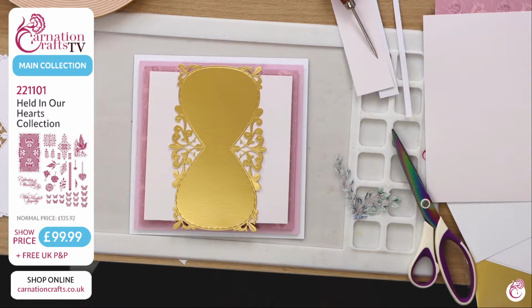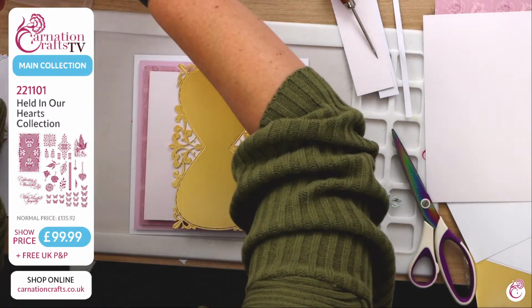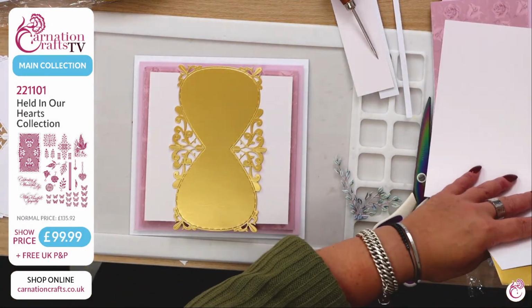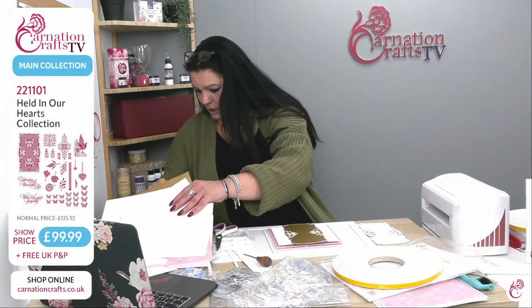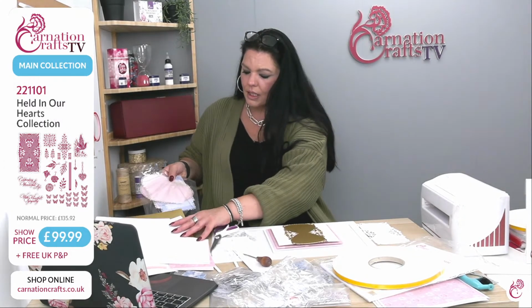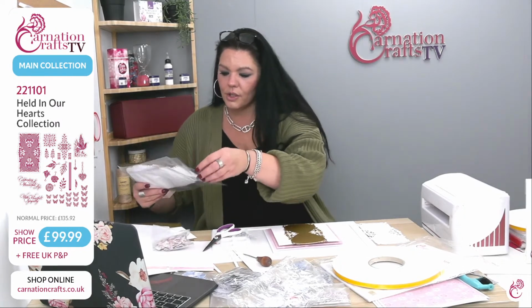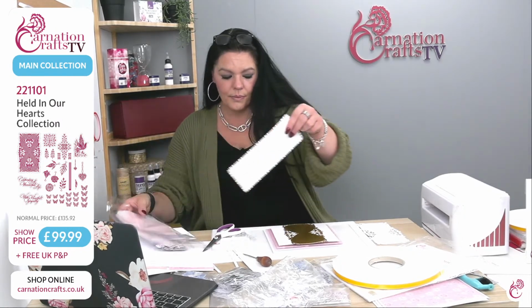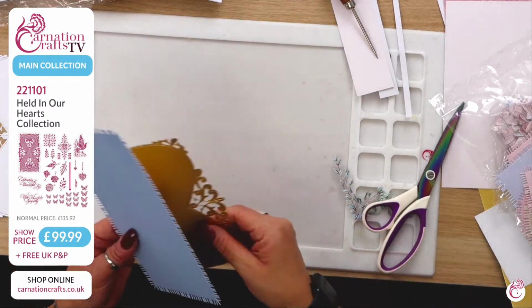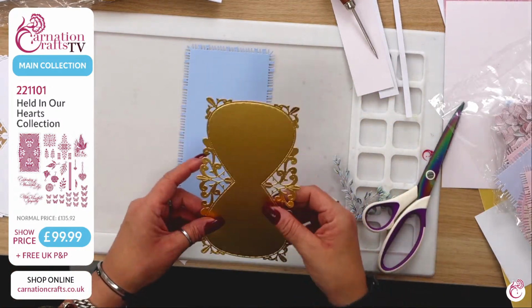I'm just seeing if I can find a piece of the blue perfect so I can show you that. I might not have it here. Just bear with. I've got so many pieces of paper, I don't know whether I'm coming or going anymore. Let me just see. I'll just use one of these so I can show you. If I take the pink away altogether, I would use it on the cooler blue, not on that dark tone.